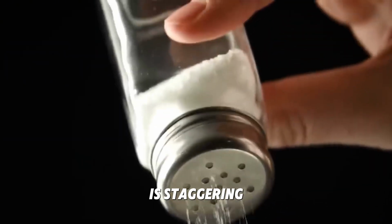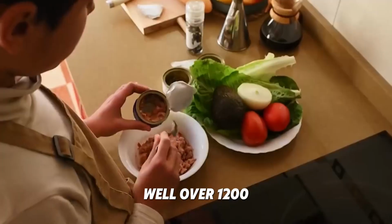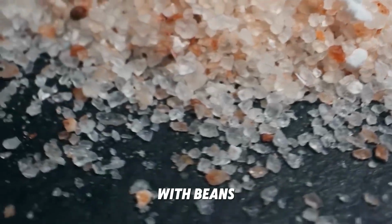The sodium alone is staggering. 1 cup of canned pasta can hit 740 milligrams. Many cans go well over 1,200. That's nearly the entire day's limit in one quick meal. And there's no rinsing that out like you might with beans.